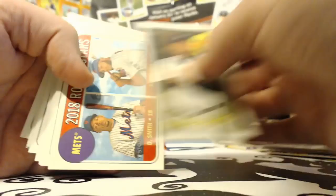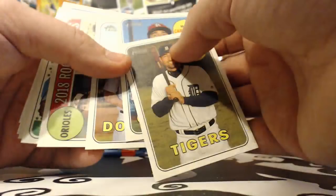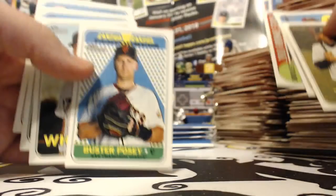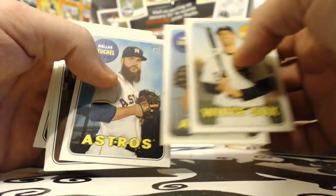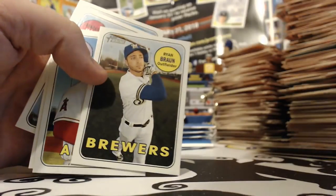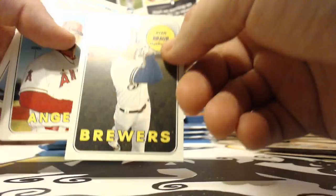All right, Amed Rosario, Dominic Smith rookies. The Austin Hays Cisco. Buster Posey insert. There's Ryan Braun. Somebody was looking for him last break. Yep, card 406, Ryan Braun short print.